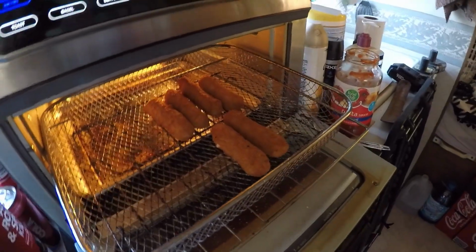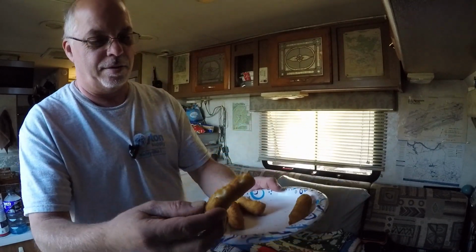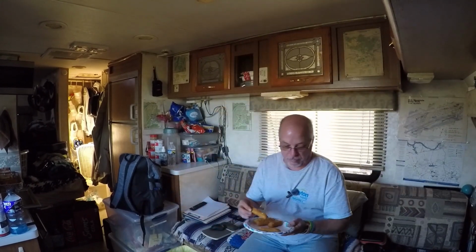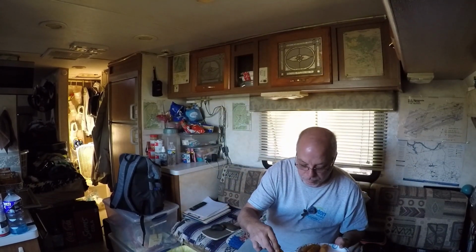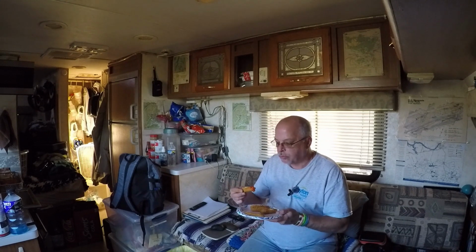All right, folks, got some cheese sticks cooked up and ready to roll. Got some marinara sauce heated up and ready to do some chowing down. These are going to be awesome. Air fried cheese sticks. I love these things. Thought I'd do something different today, but I just wanted to show you guys what I got. Check it out. Perfectly crisp. Very good.